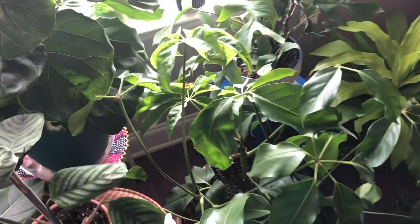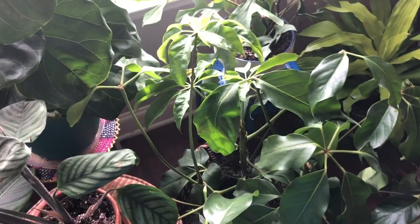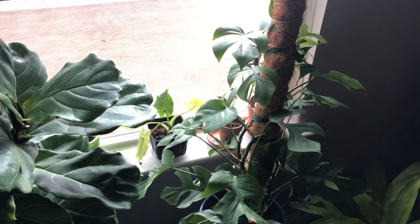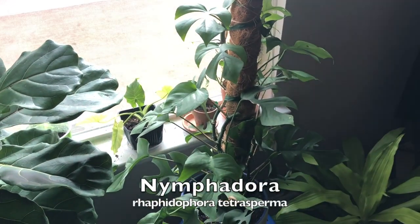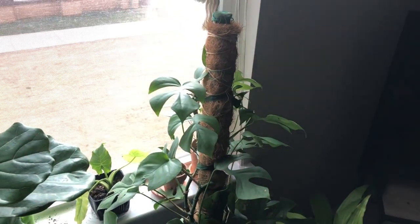Whatever. Love this plant. Love it. New acquisition, but love it already. Speaking of plants that I love, this is a Rhaphidophora tetrasperma. Her name is Nymphadora. She shot off this moss pole.